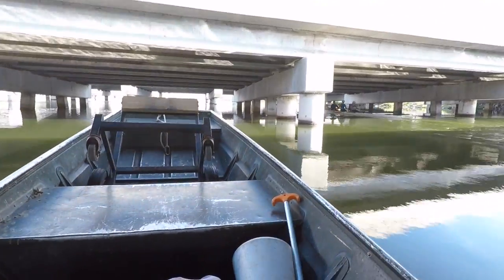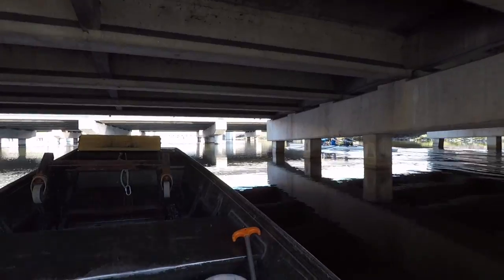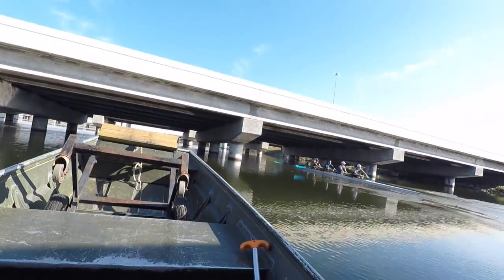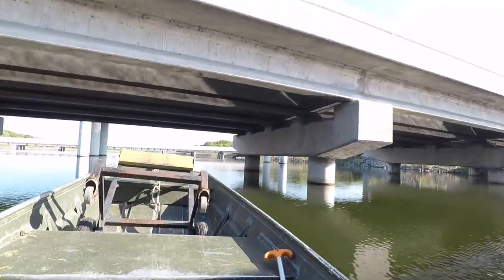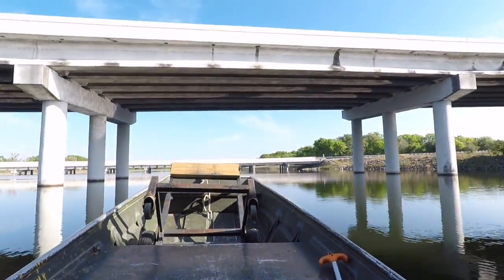These bridges are always so low. I always want to kind of duck my head on these. Fly ahead and see if there's anybody fishing on the other side here. No, it doesn't look like it.